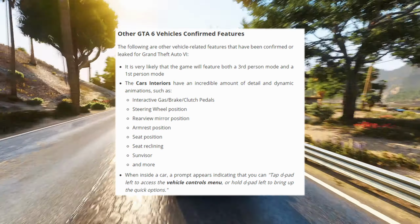So I hope that information that I brought to you in today's video has been useful, and now you have a detailed list of all of the vehicles and what vehicles they represent in the real world as well. So let me know down in the comments, guys, what vehicle are you looking forward to, or what vehicle do you want to see in GTA 6?